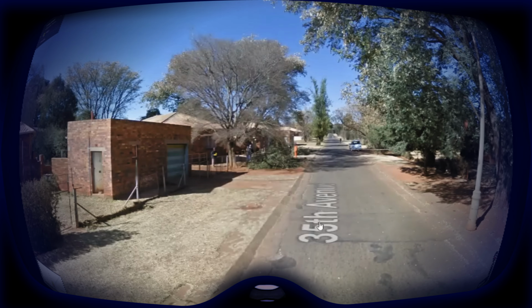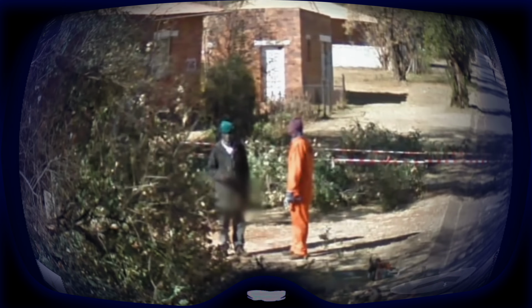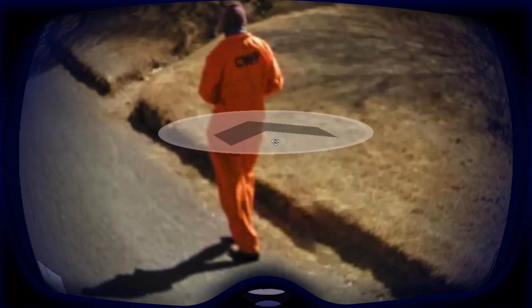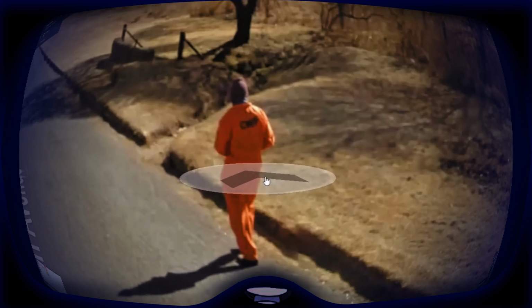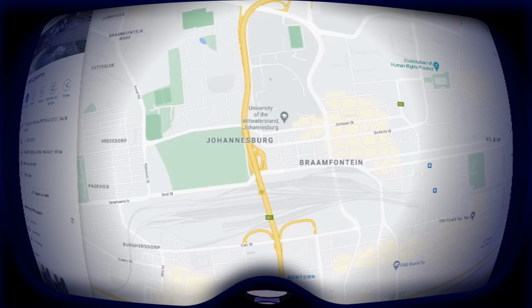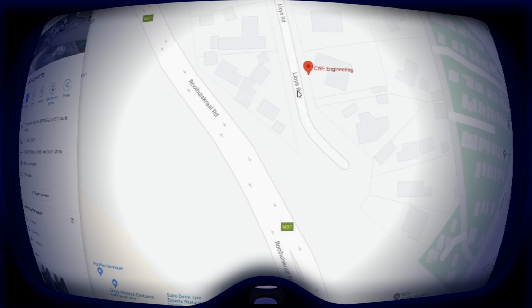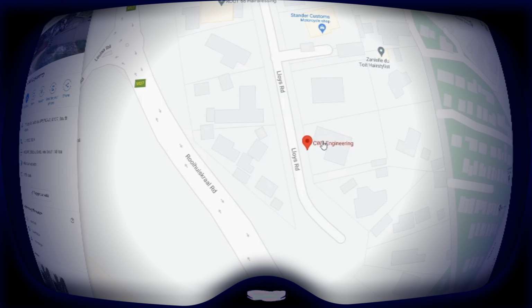If you head down the road, you might spot him hanging out again with some other folks in front of their house. And his orange suit has CWF on it, which doesn't match any prisons. The only place that seems to match up with CWF is this engineering place nearby. So maybe this guy just happened to be wearing his engineering work clothes one day and they kind of look like prisoner stuff.